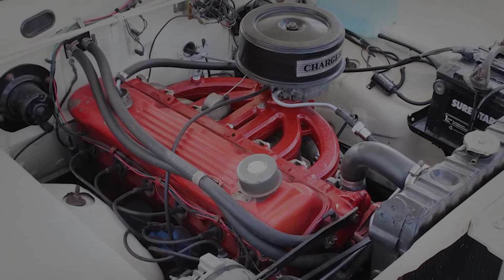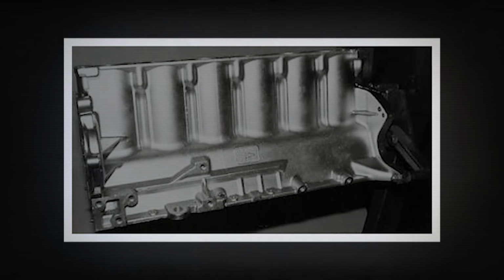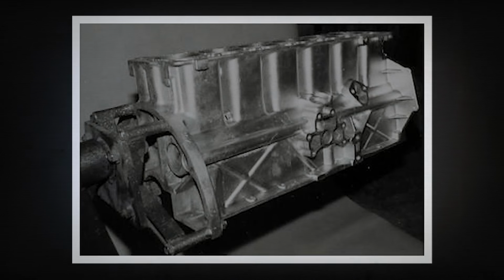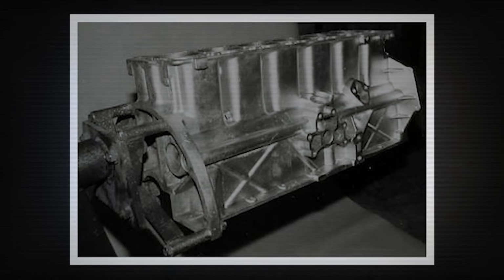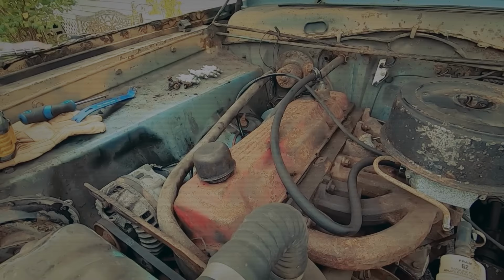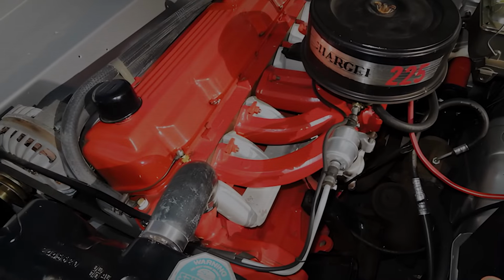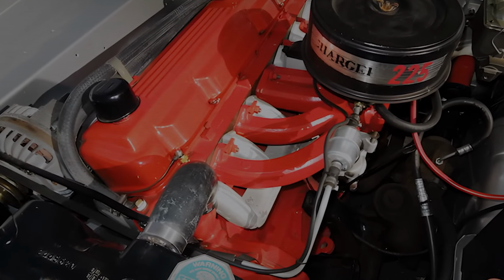Weertman and his team overbuilt everything. The block was thick-walled cast iron, nearly indestructible. Wall thickness in critical areas exceeded industry standards by 30%. The deck surface was machined to tolerances, ensuring perfect head gasket sealing after years of thermal cycling.